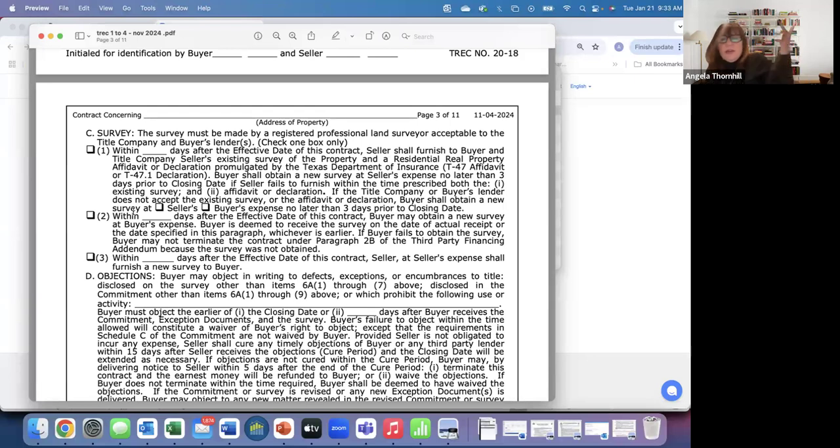You're saying the survey was from 2010, and since 2010, I know nothing, or only this, and you write in what's been done to the property that's changed the survey, and then you get it notarized. If both the lender and the title company are good with it, then no one has to buy a survey, which is $700-800. If not, then you check which party, either the seller or buyer, would be buying it.